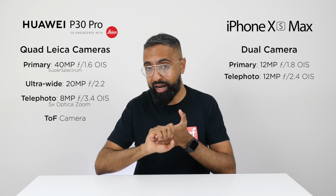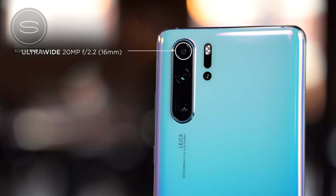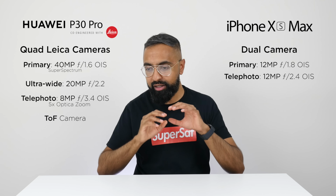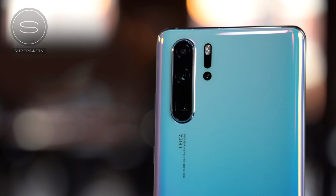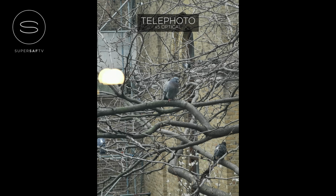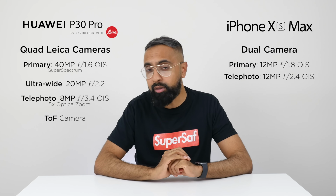You actually have 4 cameras on the P30 Pro. The secondary camera is an ultra wide camera. You guys know that I'm a big fan of ultra wide cameras. You can get so much more into your shot, and that's at 20 megapixels. Then you have a zoom camera. Now, this zoom camera is not your regular 2 times. It actually uses some prism technology, which is amazing because it gives you 5 times optical zoom and up to 10 times hybrid zoom. Now, I have to tell you that in terms of zoom on a camera, this has been the most impressive that I've seen. It does seem to work very well. And in comparison to the 2 times optical zoom on the iPhone XS Max, you're going to be getting much more zoom on the P30 Pro.